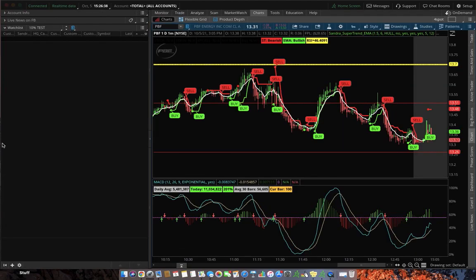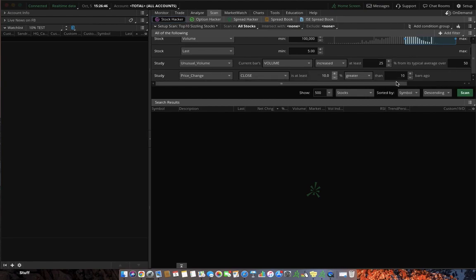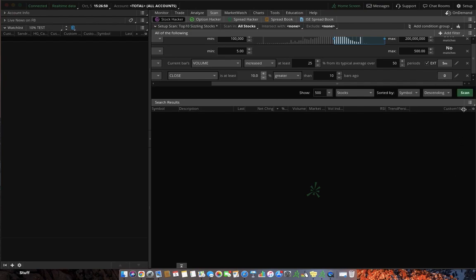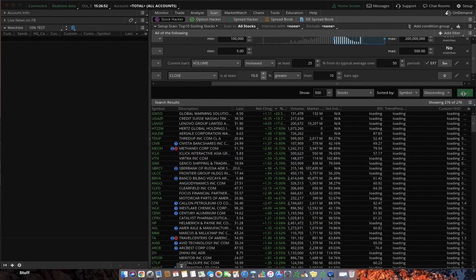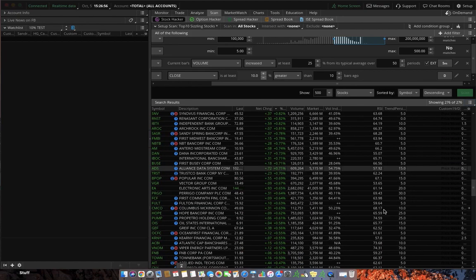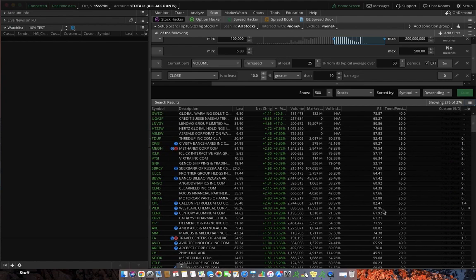However, I'm just curious, that's on a minute chart. I bet you, as an example, if I was to come up here and change this to a day, and then there you have it. So you could take a look if you were looking on a larger time frame for squeezes, things that were building up, because sometimes squeezes will last for days.